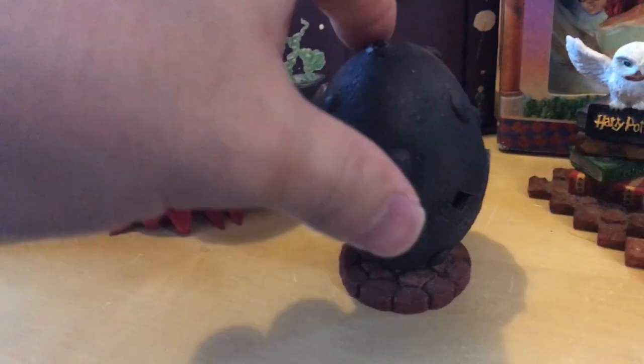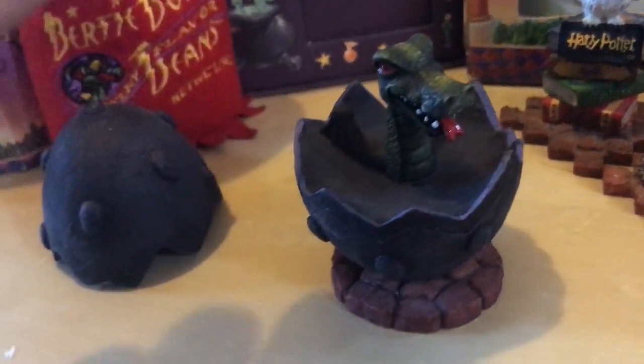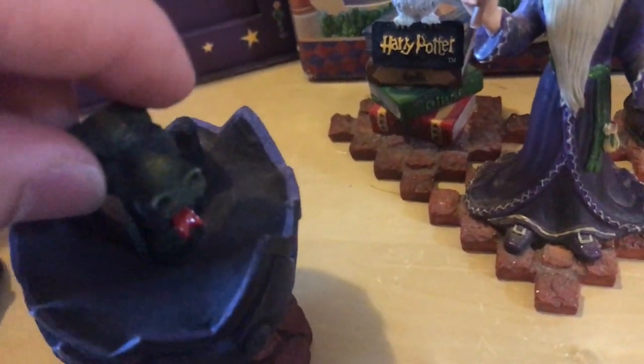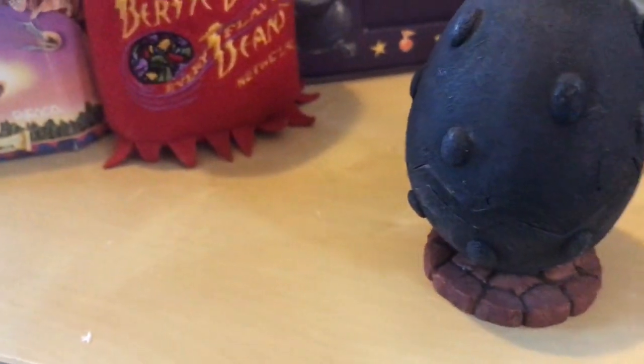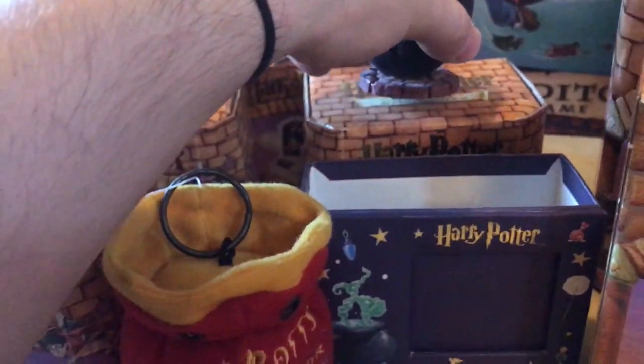Screw it. Okay, so this one again in three parts. Oh, I wonder what's inside. Hey, it's Norbit. Norbit the dragon. And what's in here? Nothing. Cool, man. That's wicked. But yeah, that's the Norbit egg. Let's see if I can get it now. I got it. Oh, sick as. Look at that. I think that one's pretty neat.